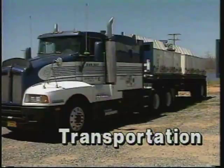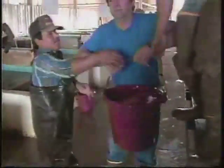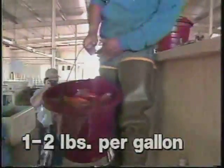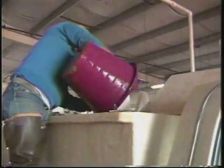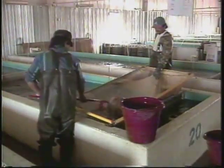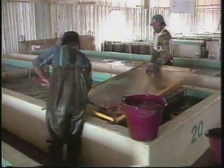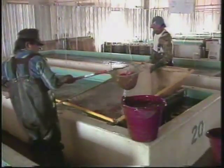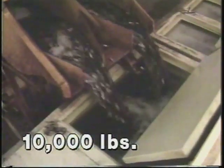Transportation of baitfish requires great skill and experience. Fish are loaded into hauling tanks at rates of 1 to 2 pounds per gallon. The weight of fish is estimated by the water displacement method. Fish are dipped into 5-gallon buckets or into tanks mounted on forklifts. A large hauling truck may carry up to 10,000 pounds of fish.